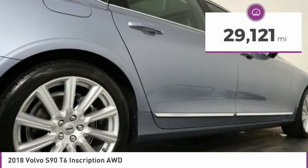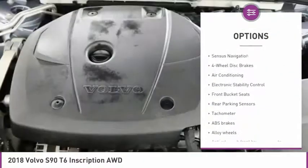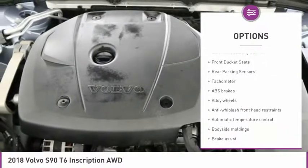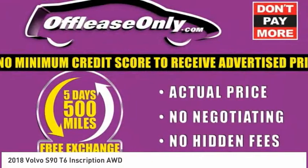Here are some of this vehicle's great options: power passenger seat, air conditioning, dual airbags, power steering, alloy wheels, four-wheel disc brakes, electronic stability control, heated front seats, fog lights.